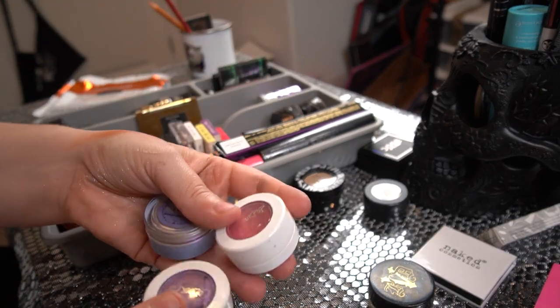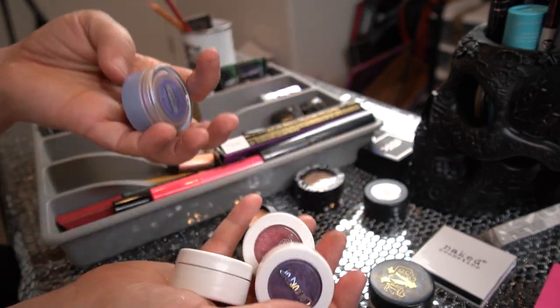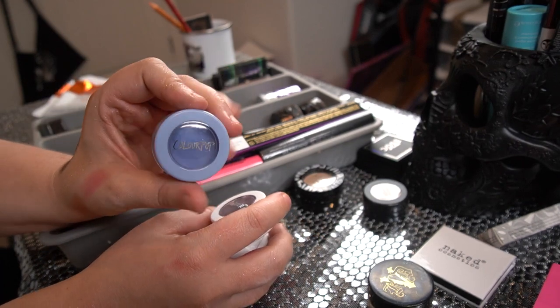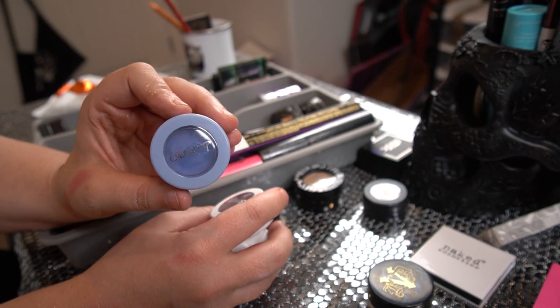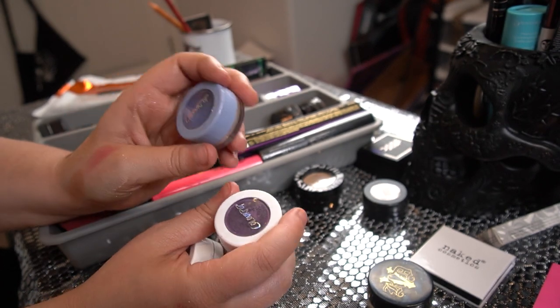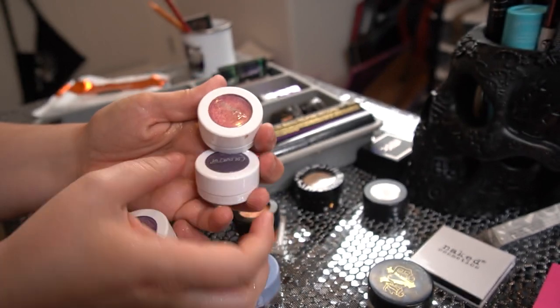Then I have four ColourPop Super Shock. I have three ColourPop Super Shock shadows and one of their gel shadows, which I completely forgot that I had. It's just been sitting in my drawer. And it's a good thing I found it when it did, because it looks like it's probably on its last few months here. So I got the Super Shock shadows, which I'm definitely keeping.